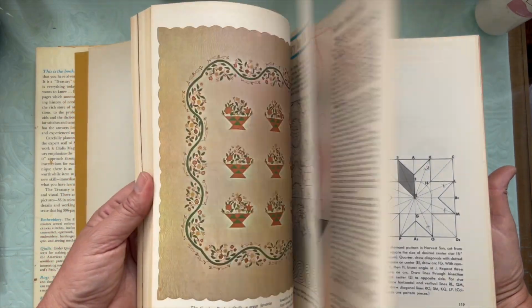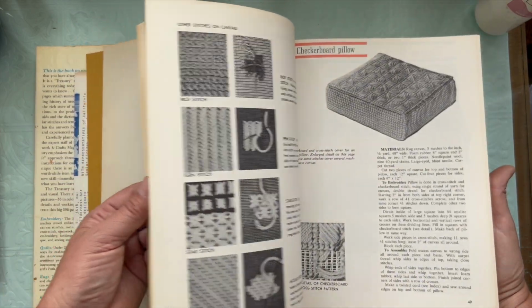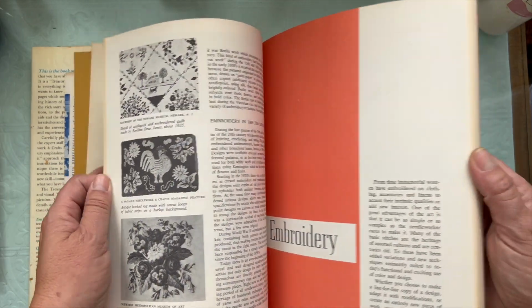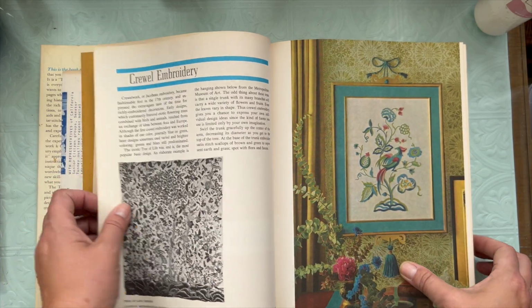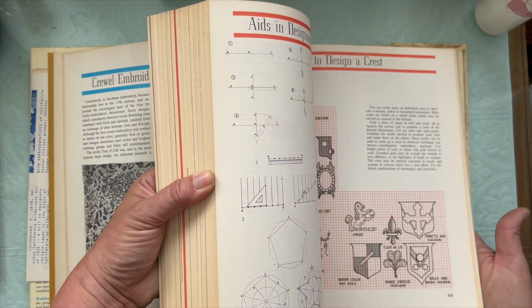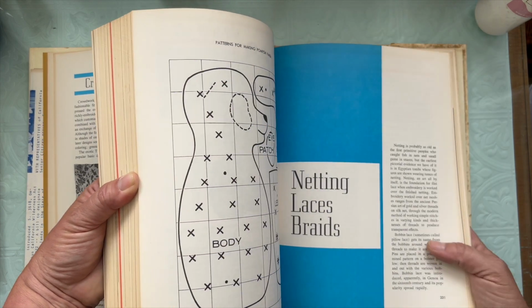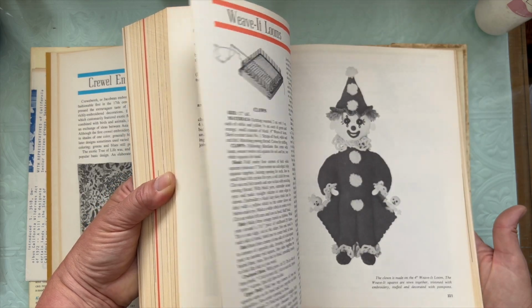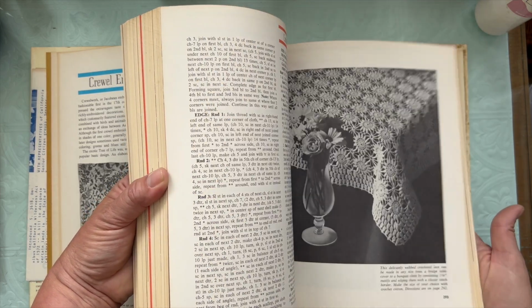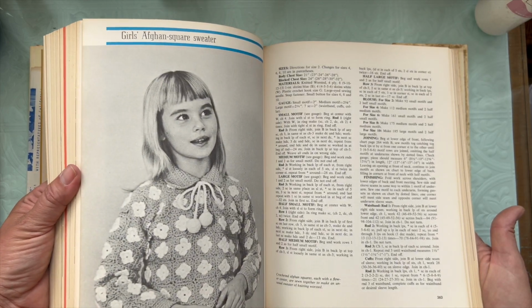Quilting, patchwork, applique, how to do different stitches, embroidery stitches. There's a pretty bird on there. Let's go to the back because I started about halfway. Upholstery fabric, braiding and knotting. So some laces, some toys, weaving looms, tatting. I just need to read some of this in all my spare time, and learn a little bit more about the different types.